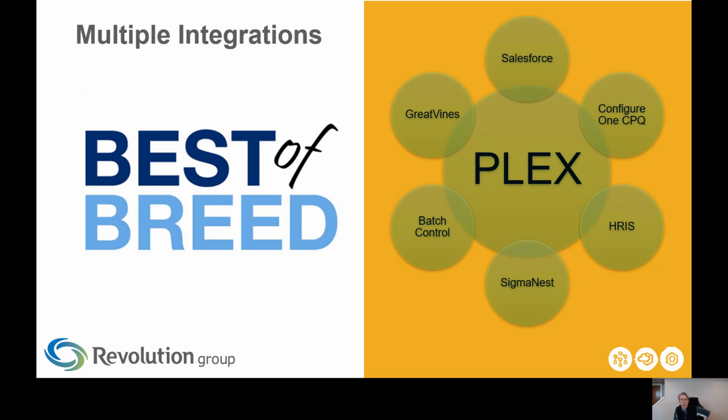Common integration technologies include HRIS applications focused on payroll and human capital management, and point solutions on the shop floor, purpose-built to instruct or control machines like laser cutting, CNC, or batch control applications. In this discussion, I will focus on the integrations we've created between Plex and Salesforce and Plex and Configure One CPQ application.